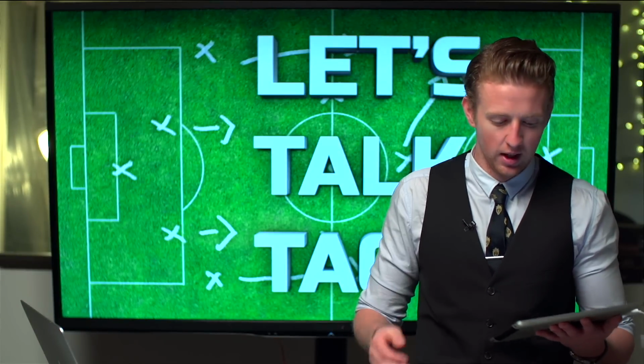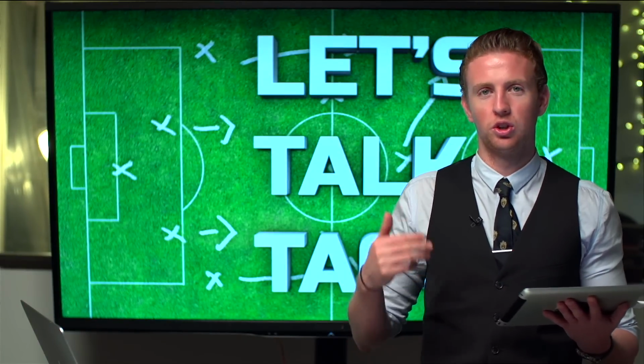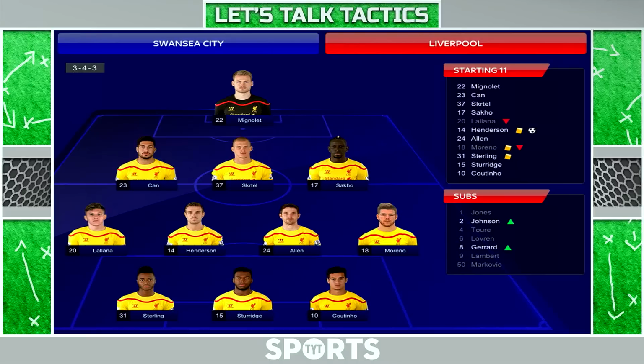Not a big fan of him. But it's the back three of Can, Skrtel and Sakho. They just look like they're all on the same page finally. Their midfield there, as you see, is Lallana, who likes to push forward and sometimes support the attack too much, which may leave them susceptible to wider areas. Moreno, Allen, Henderson, Sterling, Sturridge and Coutinho.